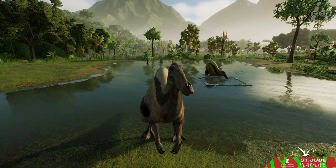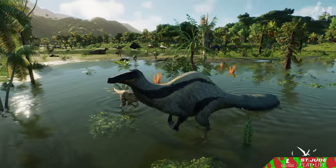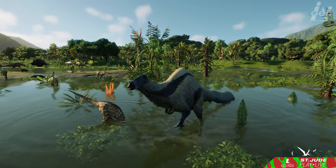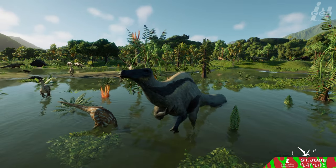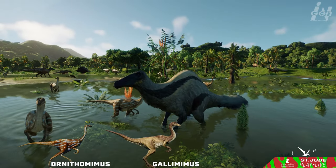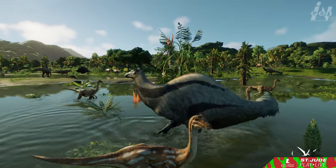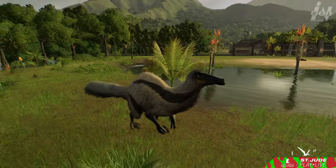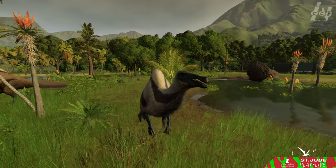Deinocheirus became classified as an ornithomimid or bird-mimic dinosaur of late Cretaceous Central Asia, although much larger than classic ornithomimids like Ornithomimus and Gallimimus. The latter were sufficiently small and nimble to run across the plains at speeds of 30 miles per hour. The Deinocheirus, on the other hand, couldn't even begin to match that pace.